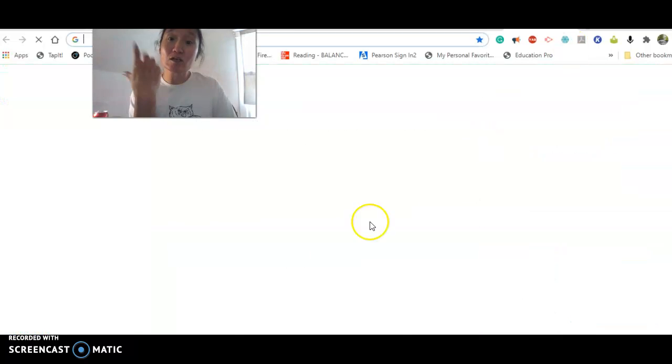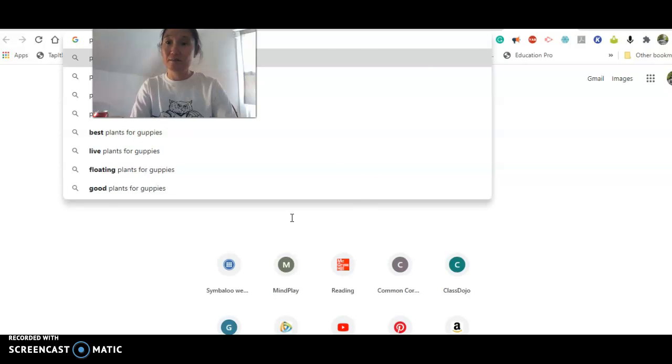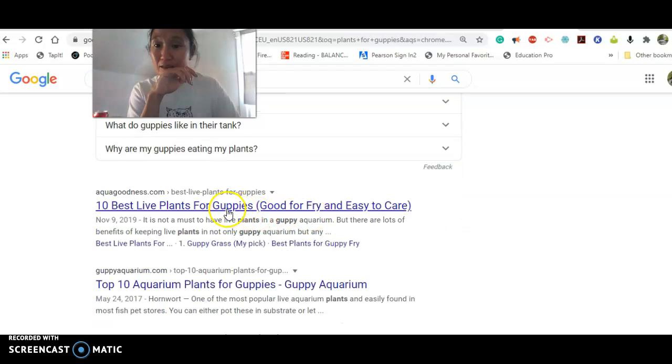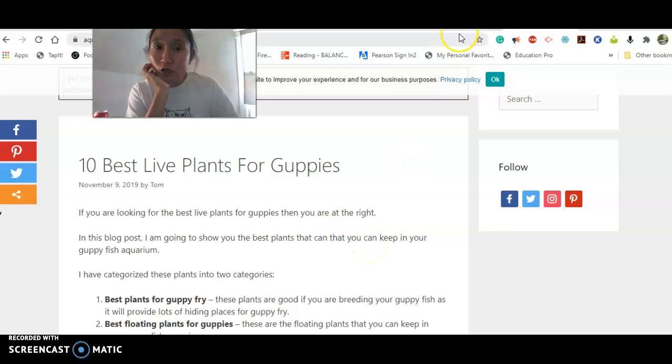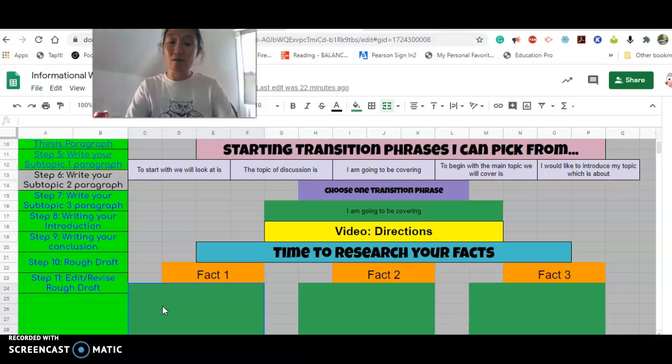And guppies like plants. So I'm also thinking, what kind of plants, the best live plants for guppies. So, let's see here. What do guppies need in their tank? I think that maybe we'll put in some information here. So they need a 5-gallon tank for every 3, so 5 gallons for every 3 guppies. So I think I need to put that in there.